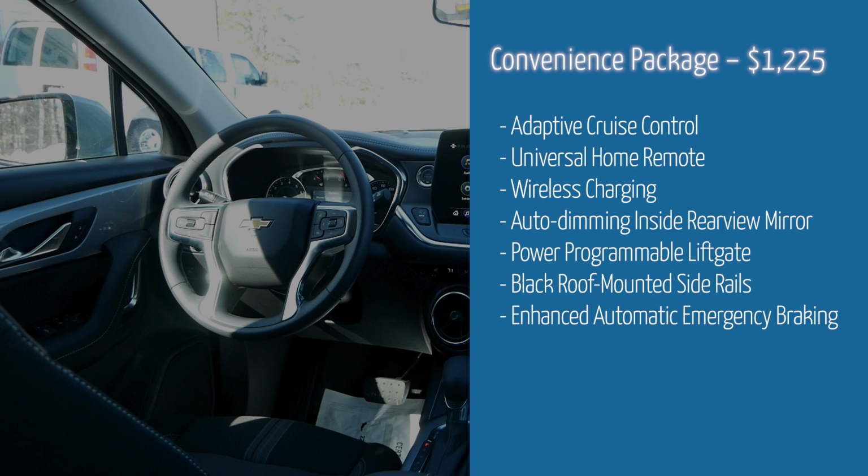So you get some extra safety, you get some creature comforts. At $1,200, I still think that is a bit more of a steep price hike. But then again, if you're just looking for an affordable vehicle such as this with the 2LT, that might be worth it at the end of the day.